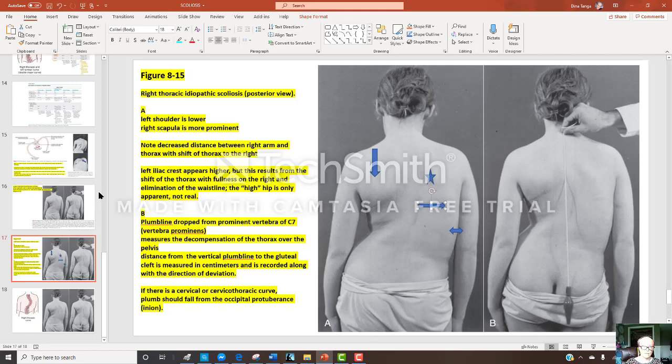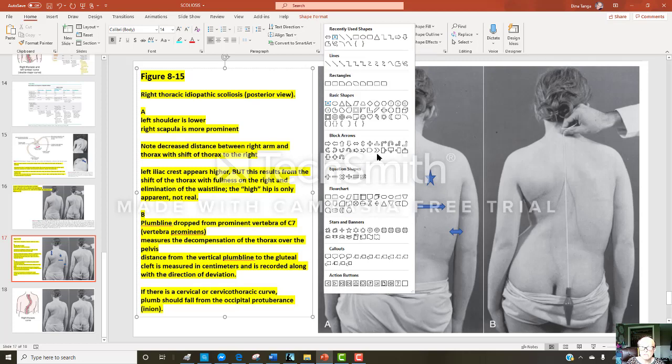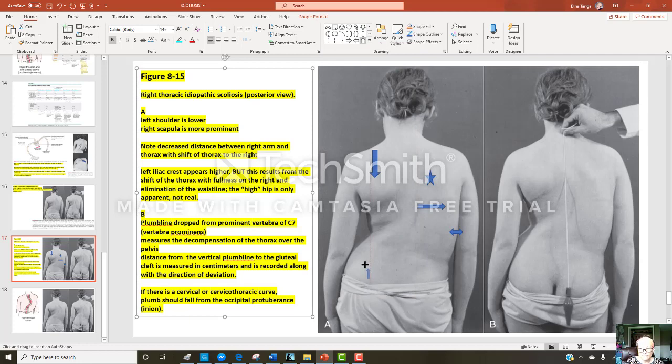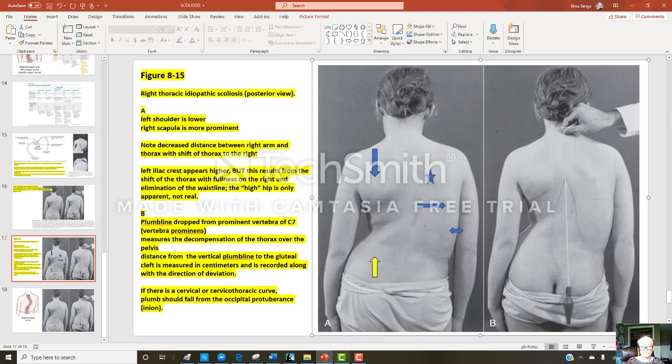The left iliac crest appears to be higher, but this results from the shift of the thorax with fullness on the right and elimination of the waistline. The high hip is only apparent, not real. Okay? The high hip is only apparent. It is not real.